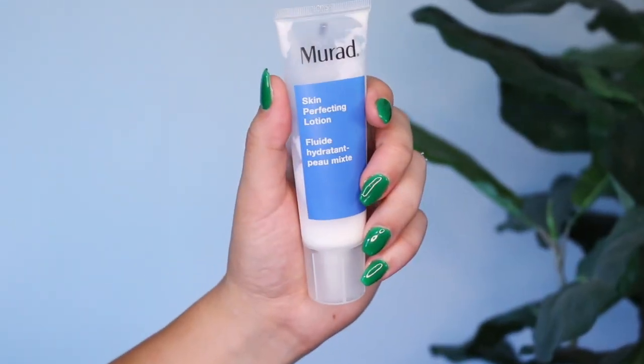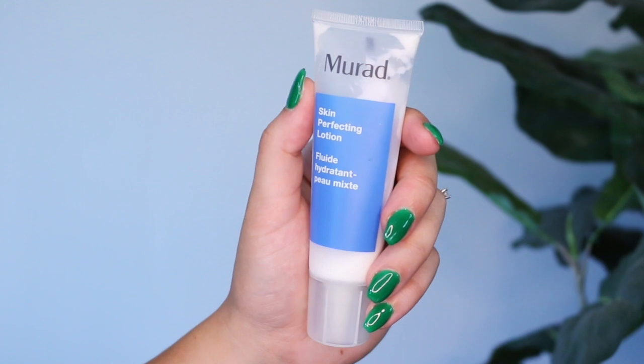The next skincare item that I have here is the Murad Skin Perfecting Lotion. This is another skincare item that I have been taking with me wherever I travel. This is meant for oily, acne-prone skin. I have had this in the back of my skincare collection for the longest time. In fact, my sister gave this to me. She got it in a FabFitFun box that she got like a long time ago, and I finally put this to use.